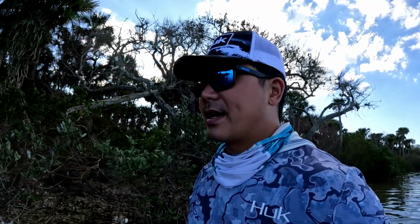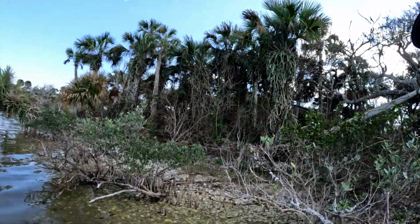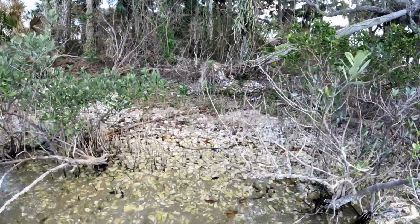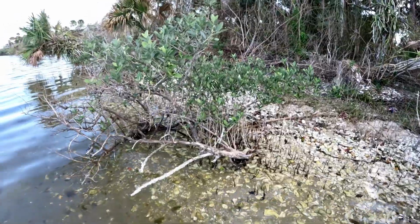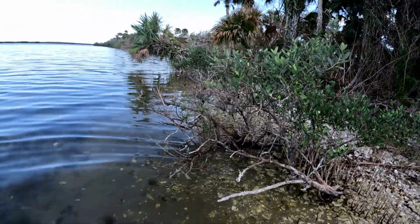But for now, I'm just gonna walk around this island. Haven't really explored it too much on foot. So there are so many mollusk shells. I mean, this has got to be hundreds and hundreds of years worth of shells. I mean, it's incredible.